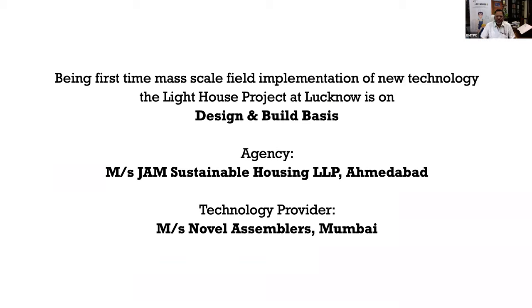Now, this is a new technology, and the project which we are implementing in Lucknow is awarded on a design and build basis. Design and build basis means that based on our requirements and specifications, the agency needs to do the structural design and then construct based on that design. So here the agency doing this project is Jam Sustainable Housing LLP, and the technology being used is given by Novel Assembler, the technology which I just talked about, that is the stay-in-place PVC wall form system.